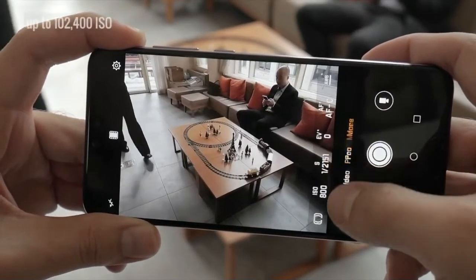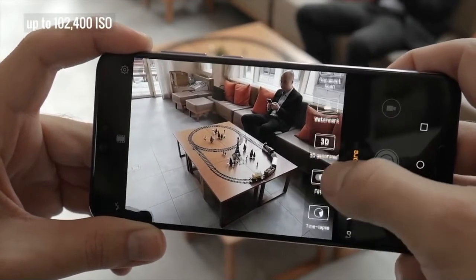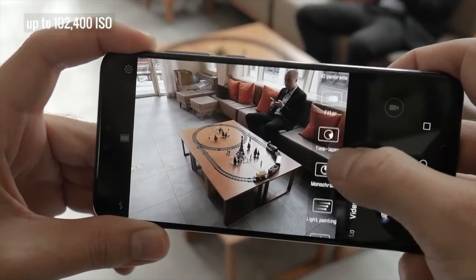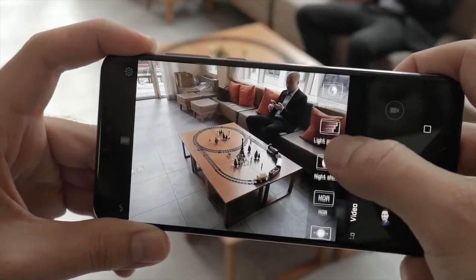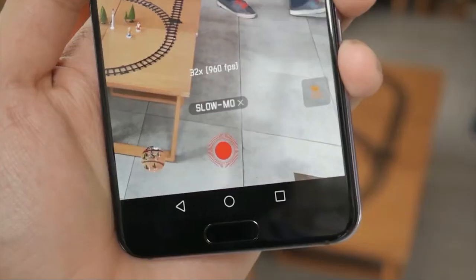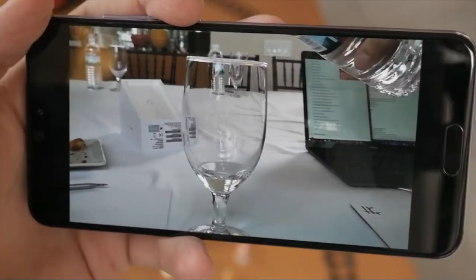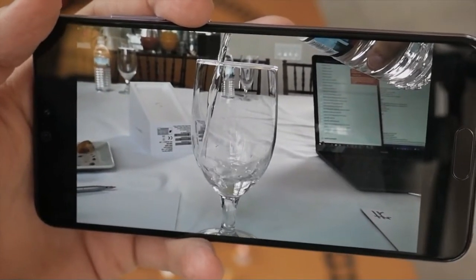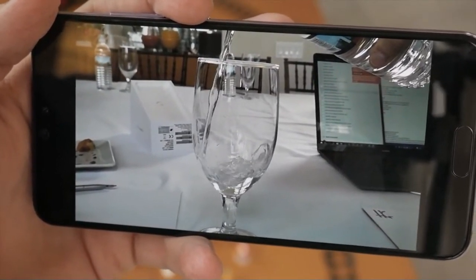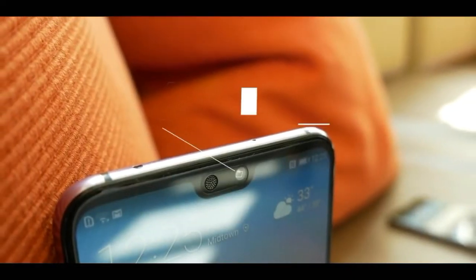P20's camera can do portraits, bokeh backgrounds, and lighting effects, 2x lossless zoom, and it can capture 720p at 960 frames per second super slow-mo videos. There are various AI advancements that I'll mention in a bit. The new 4-megapixel front camera behind an f2.0 lens will be doing the selfies. It can do bokeh and studio lighting effects and enables face unlock.